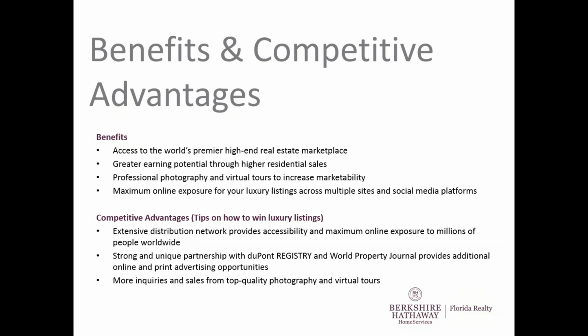It also provides our sales professionals with a strong and unique partnership through DuPont Registry and World Property Journal that features additional online and print advertising opportunities. And lastly, generating more inquiries and sales from the top quality photography and virtual tours from our preferred vendor, VHT.